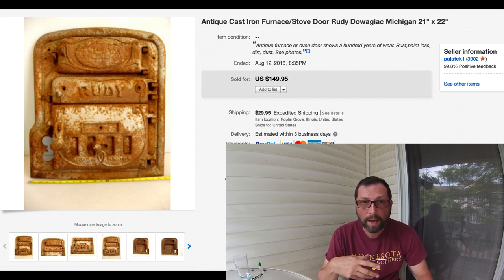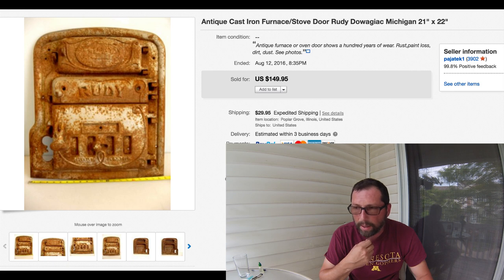It took a little bit of time to prep this and get it out there in the right box, but I tell you what, I think this sold within just a couple days, and we had $30 shipping on it, no problem whatsoever.